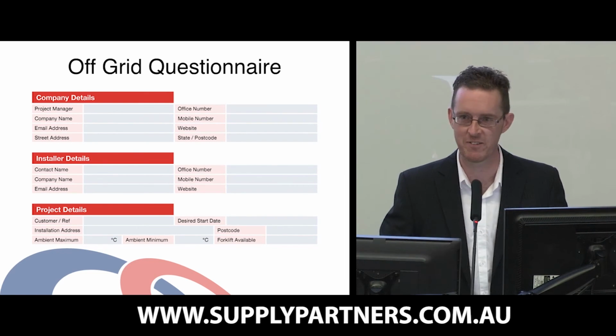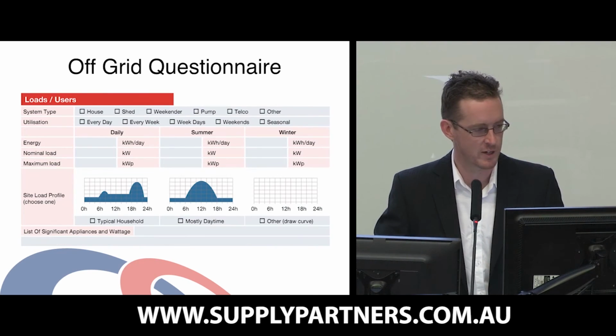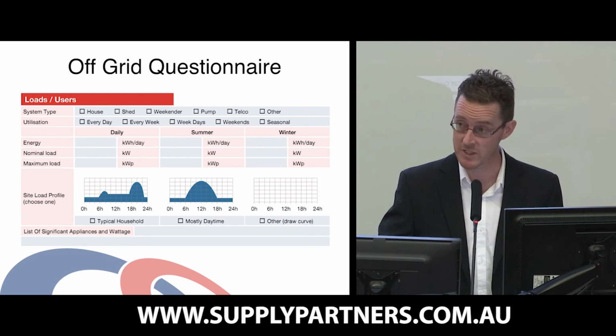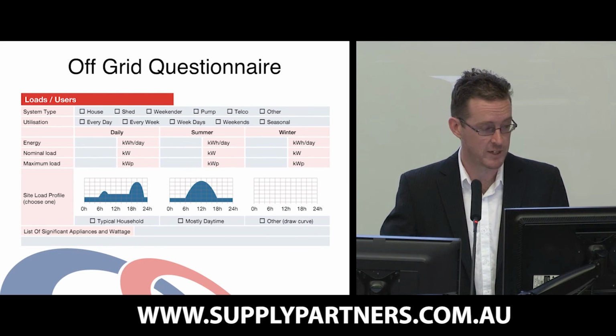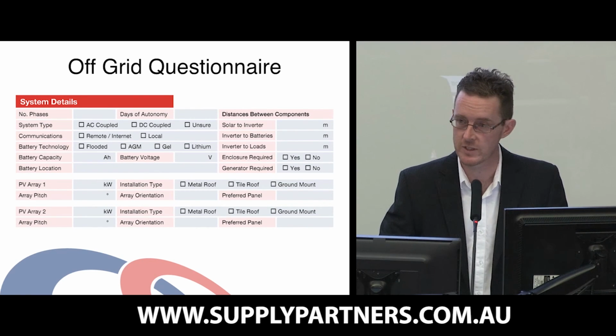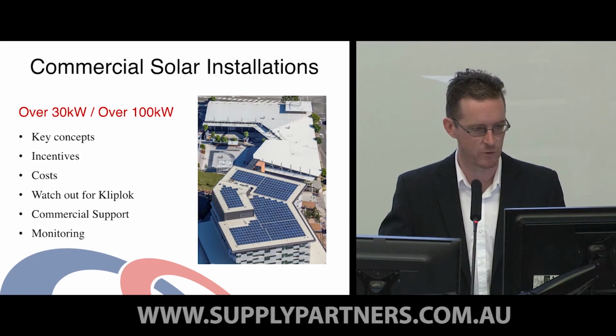So batteries are heavy. Moving them around is a very important consideration. What the loads look like daily, summer, winter, perhaps there's a difference there. Air conditioning, for example. What your maximum load and nominal loads are. And then if you've got some thoughts on exactly how the system should be put together, let us know, especially layouts of modules, et cetera, et cetera. All of that can go into helping to put together a proposal.